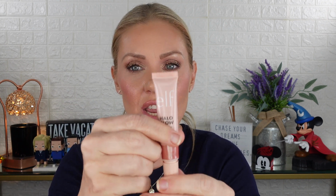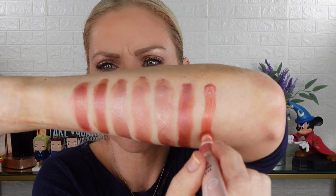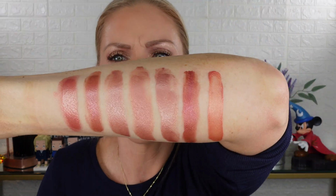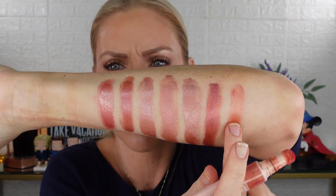Now, here's the other shade, which is Rose You Slay. This one is lighter and I already have a lot of product on here, so yeah, you can see I put a little too much product. But even with the swatching, you can see it's already a little bit blotchy. So you have to work fast.